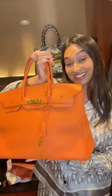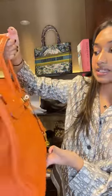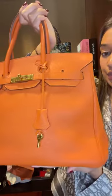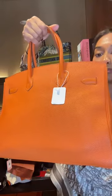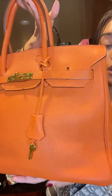Okay, just look at this. It's in the colour, I believe it's pronounced Fu. It's this gorgeous, fiery orange colour. This colour was released in 2011, and it is literally the most beautiful shade of orange. It really is a fiery orange colour, guys.